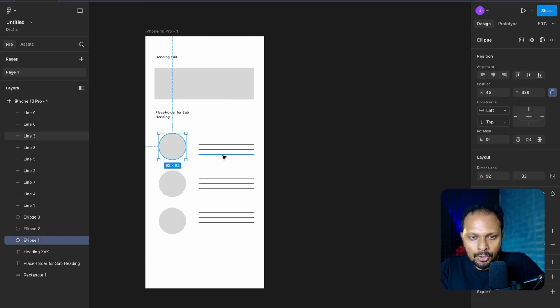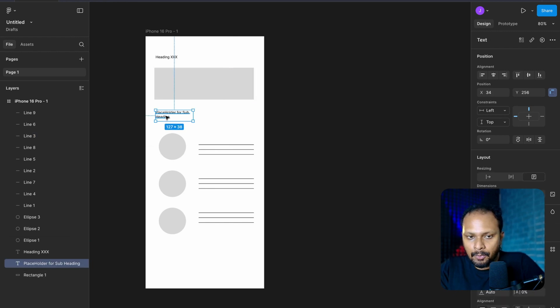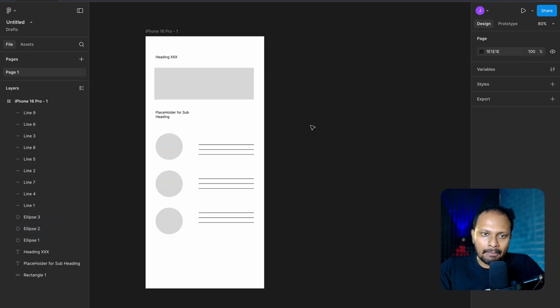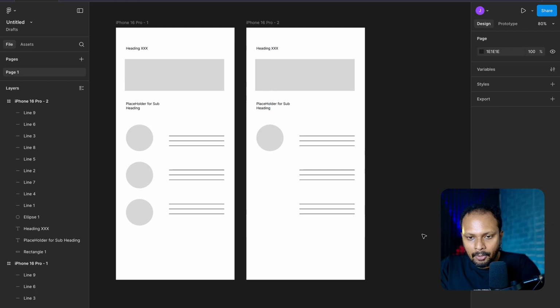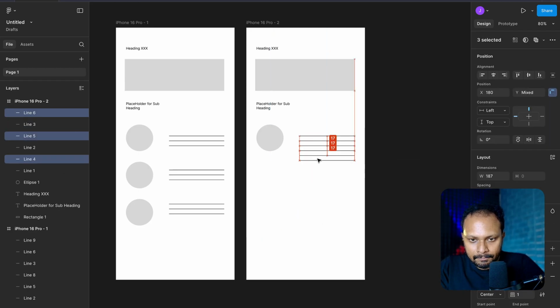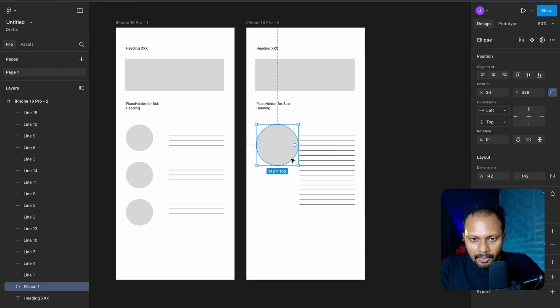This is how your text will be. This is how your main heading will be. This is how your text will be. So you are now building something like a basic wireframe for your team to communicate. Let's say when you duplicate it, if the user presses this, he will be given one particular heading, and you can also bring more text towards it. So you can explain it a little bit.